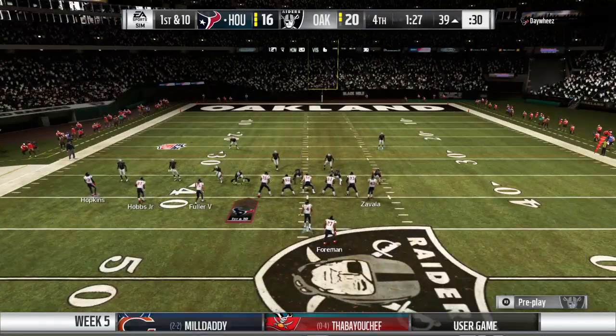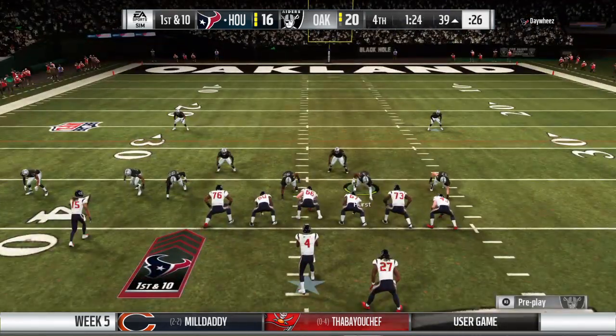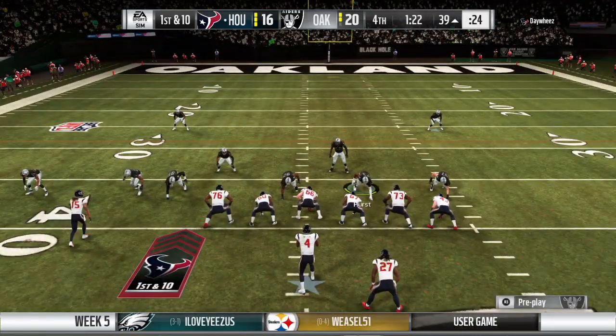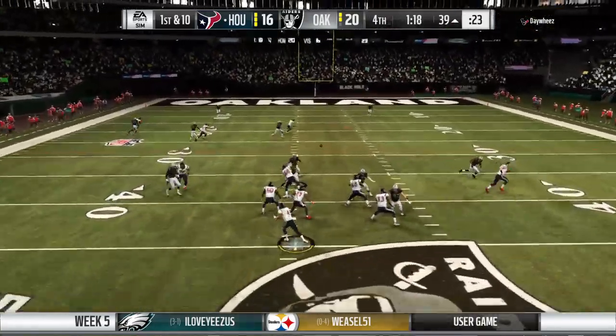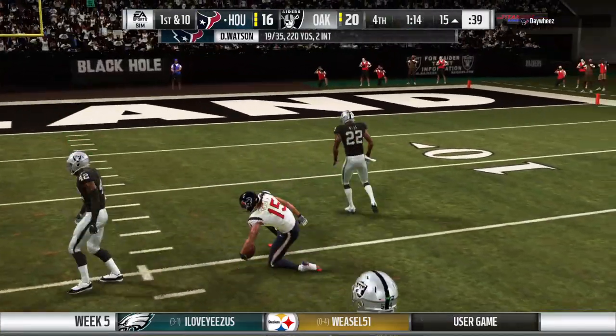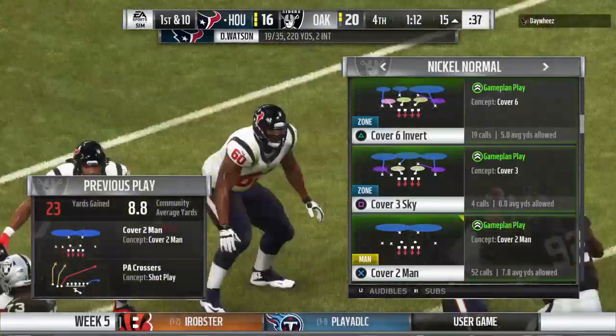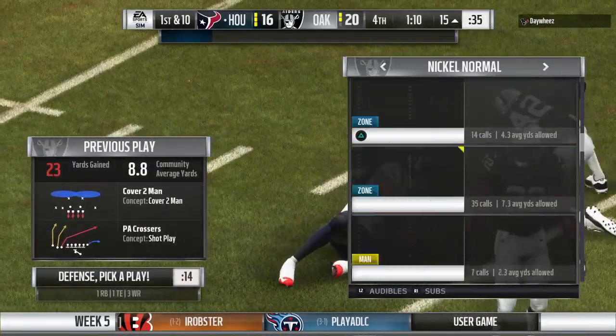Back-to-back good plays have them on the move on 1st down. Richmond. They'll look to throw. Fuller brings it in over the middle. And they're going to be set up down around the 15-yard line. 23 yards on the play.